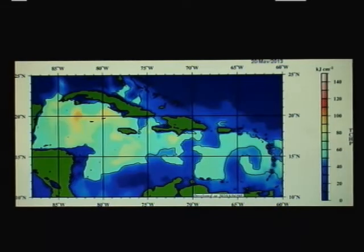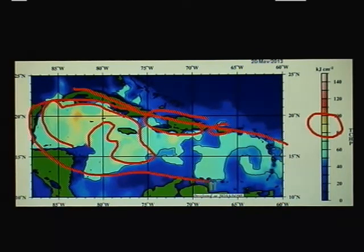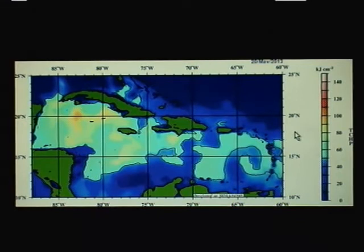Now, this is today's ocean heat content map for the Caribbean Sea. This is Cuba here, this is Hispaniola, and here is Puerto Rico. Notice we do have some oranges and yellows showing up in here, getting to the upper part of the scale, and then the rest of the Caribbean really filled in nicely with fairly moderate values of ocean heat content. But here's what's striking to me.